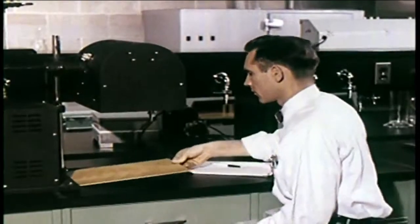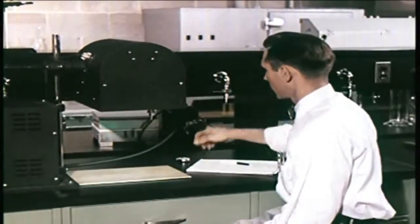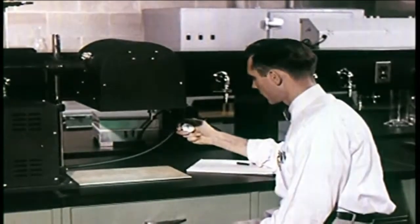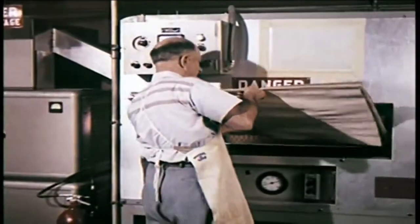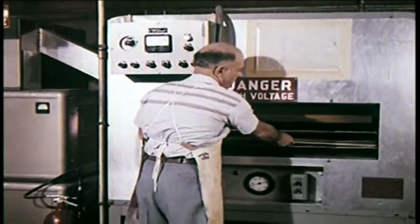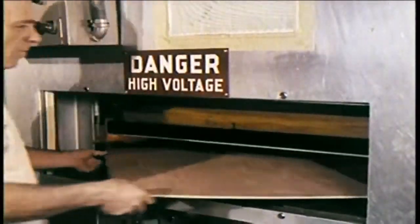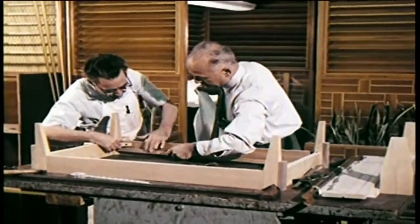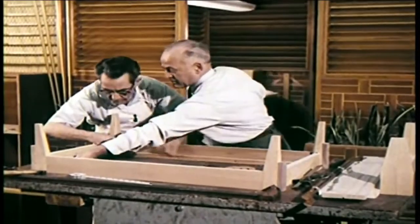Paints and plastics are examined under ultraviolet lights to check their characteristics and make sure that they will retain full color and luster. When all components have passed quality tests, the go-ahead is given to build a prototype cabinet. In RCA Victor's own cabinet shop, skilled cabinet makers now help to bring to reality a handmade prototype.